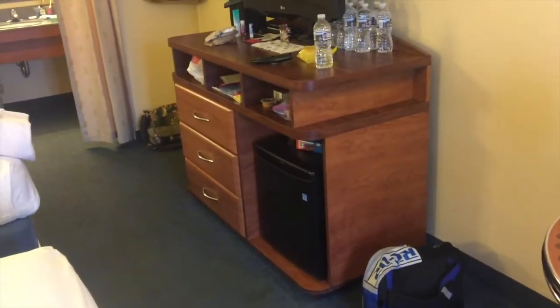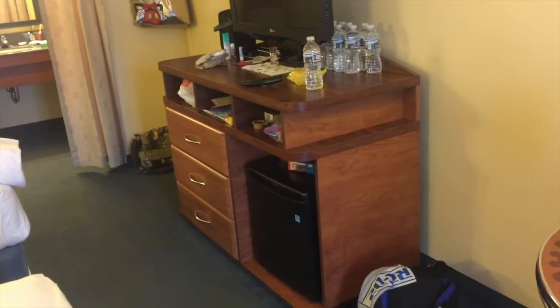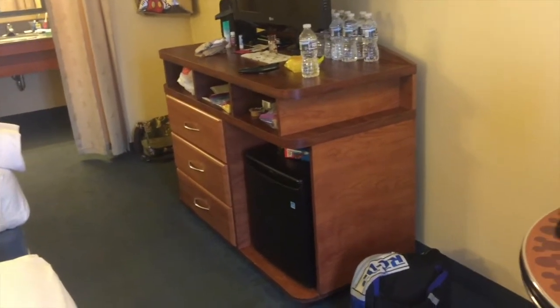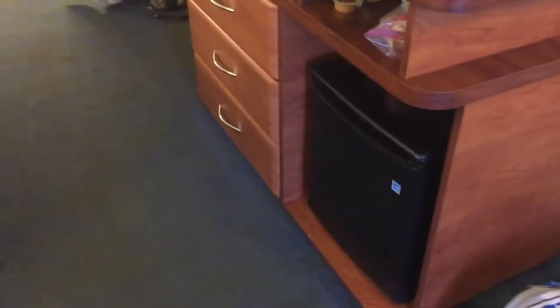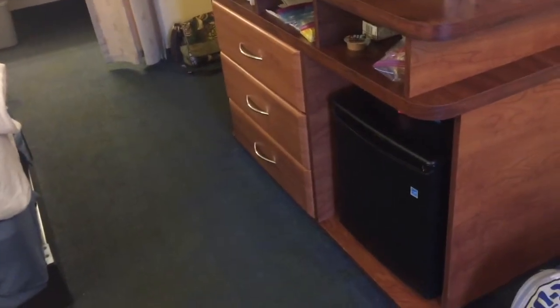But we've got a TV. This is a newer dresser, I don't know what you want to call it, armoire type thing. They have replaced it from the years when I was here, when it first was built. But we have a mini fridge, which I'm noticing every time we stay at Disney is a trend. The last time we stayed at Disney was at Animal Kingdom Lodge, and they had a mini fridge.